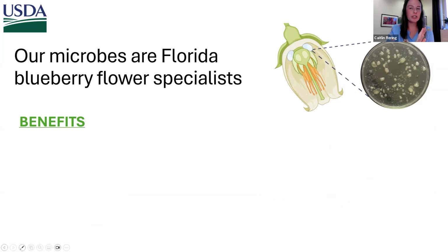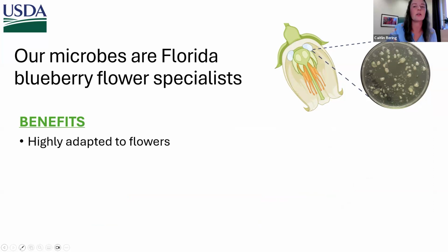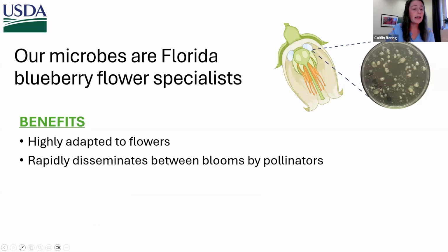So why is it so good to use floral microbes? Why is this a good idea? First, we have pre-selected microbes that have really already proven themselves to be highly effective colonizers of flowers, right? So there shouldn't be an issue with survival when we apply these microbes to blooms. And another encouraging lesson from the floral microbial ecology literature is that floral microbes readily disperse to new flowers by hitching a ride on pollinators or other floral visitors. So they should be able to quickly establish in a field and actually persist for a while, moving between blooms.